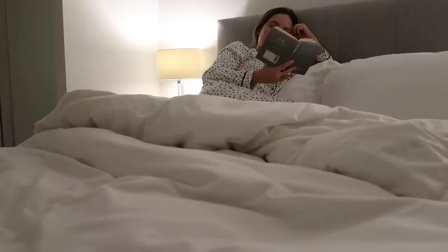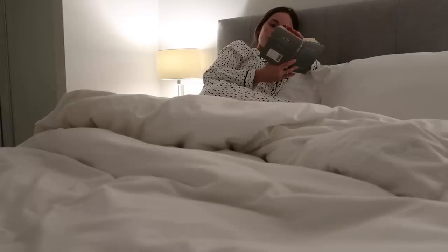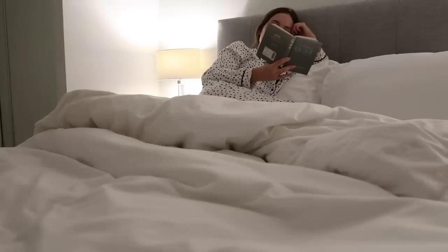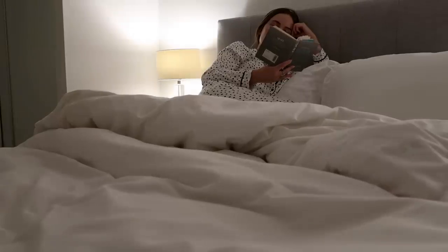I used to go to bed reading one of my motivational books, but I have learned not to do this because they get me far too excited and they really get my thoughts going. So I like to try and read something a bit more calm and light.